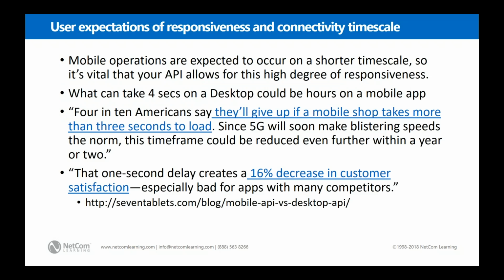So specifically, here are some serious numbers. What takes 4 seconds on a desktop, depending upon the bandwidth of your mobile device, could take hours. Yes, we have 4G, 5G. They keep trying to make it faster. But still, there are times when you're driving down the road and you've got 1 bar. You shouldn't be playing with your app while driving, but you're the passenger, somebody else is driving, and you only have 1 bar. 4 in 10 Americans say they'll give up a mobile app if it takes more than 3 seconds to load.